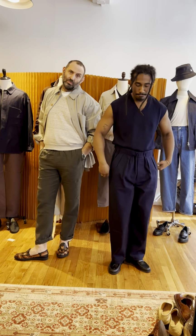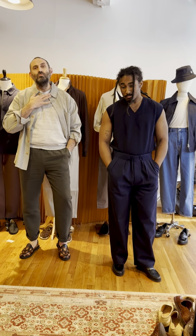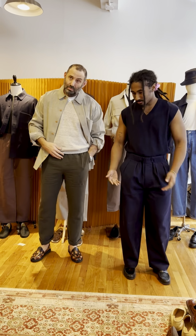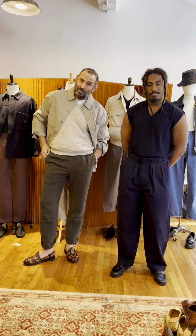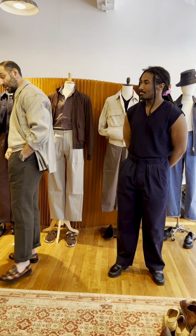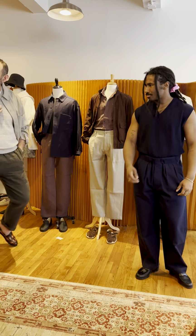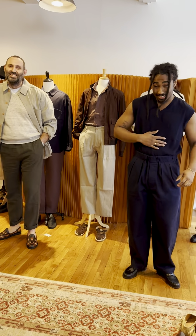Both different ways to style it, very versatile, smooth enough to wear on skin, as you can see there, but also nice with a white tee under it. That's usually how we do it, the way Greg is. But yeah, how y'all feeling? Oh, good. Good? Both good. They're both good. It's super comfortable on top of the tee. Ooh, yes. The tee is actually not that comfortable.